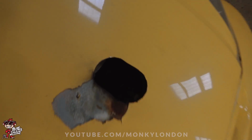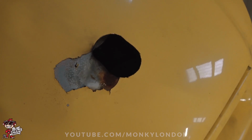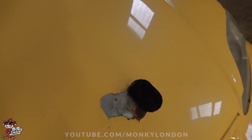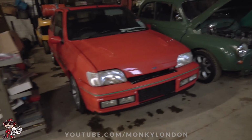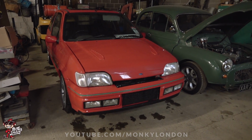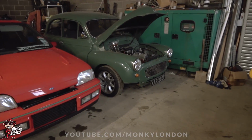That doesn't look very standard. No. Definitely has some sort of modifications. It used to have a hood exit, now it's got a full system. I can see the wastegate through there, yeah. Definitely some flames left this bonnet at some point. Oh, what's that? Is that an RS turbo? Sick. Mate, and that Morris Minor? That is just a standard one.